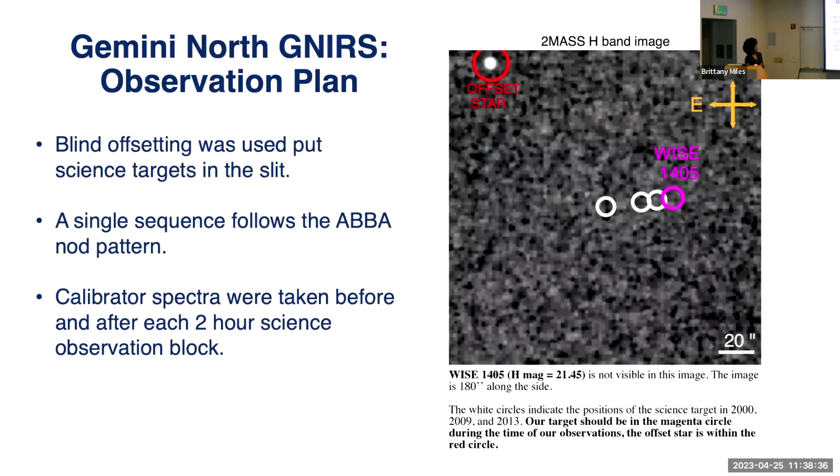All of the targets that I showed have a J-band magnitude of 20 or less, so we had to utilize blind offsetting to get a spectrum. Typically we have an offset star here, and accounting for the proper motion of the object, we have a prediction of where it should be. Then we put the slit on the offset star, put it on the circle, and you integrate for 2 hours and you hope it's there.